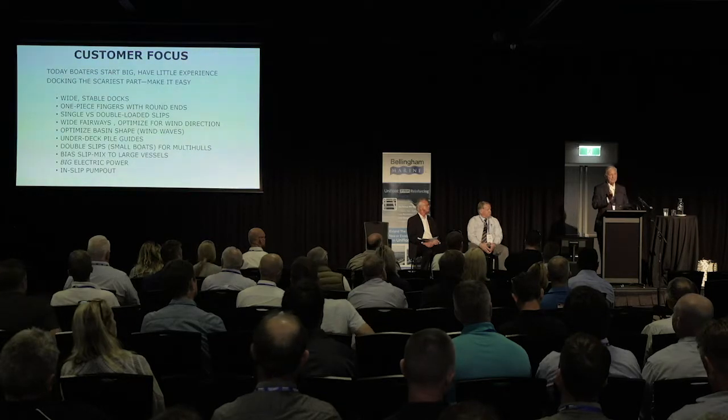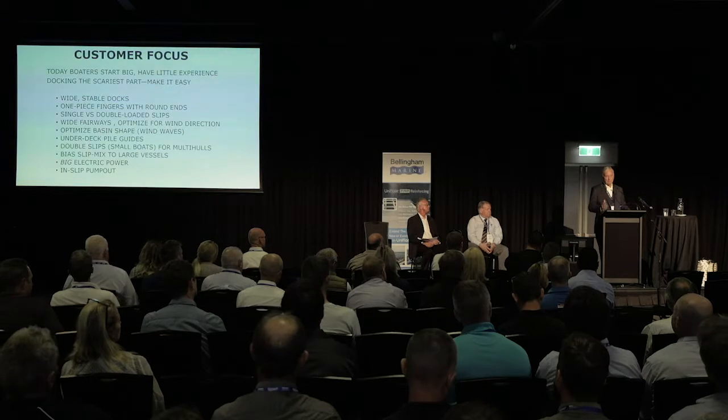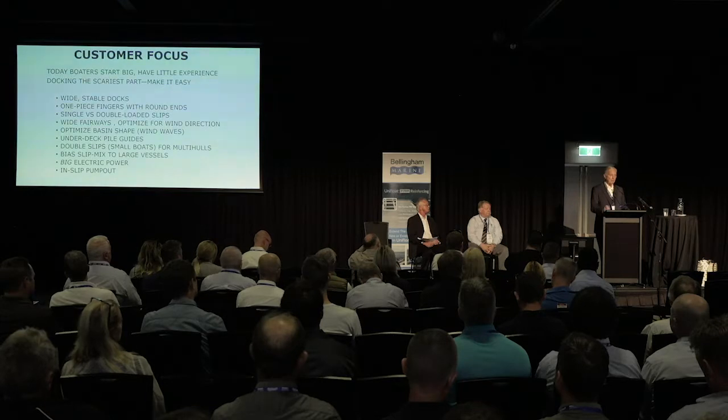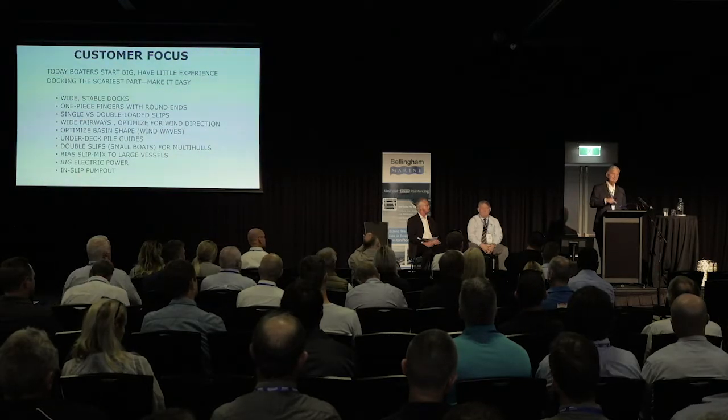Bias your slip mix to bigger boats. Big power. Power demands are insatiable. Air conditioning, washer, dryer, ice maker, there seems to be no limit to what people want to put on their boats. And so having big power, our smallest slips have dual 50 amp, 125 and 50 amp power, and they use it. And then we have in-slip pump out.